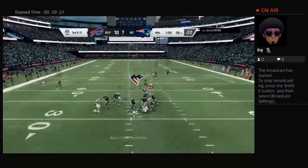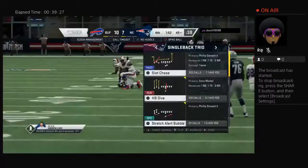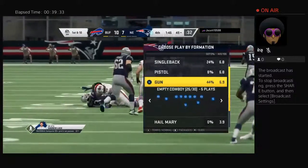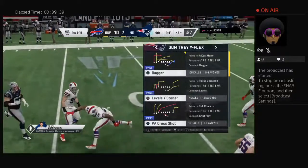Here's Love. He finds Dorsett. It's complete. And he'll be taken down, but not before he works it past the 50. That one good for 13 and a New England first down. With that grab, he now sits at 200 for his career, and maybe more importantly, a first down.